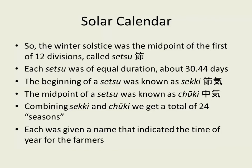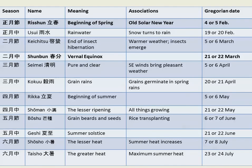That's quite a lot. I mean, normally we think of seasons, oh, there's 4. There's winter and spring and summer and fall. But if you were a farmer, you'd like to have a lot more accuracy than that. And so in the solar calendar, it's broken up into 24 separate setsu or seasons. Each one of these seasons was given a name that indicated the time of the year for farmers, as follows.